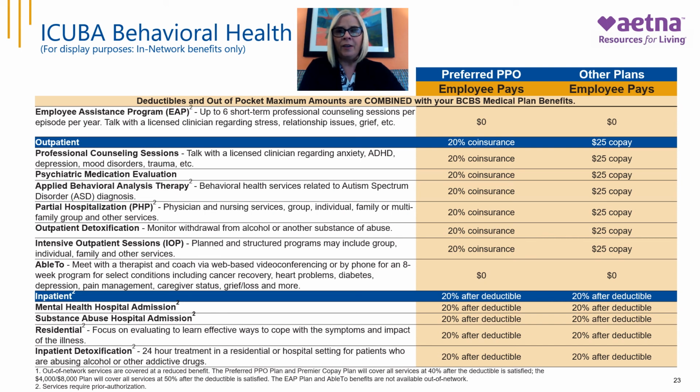Let's take a look at the various services under the outpatient category. Professional counseling allows you to speak with a licensed clinician regarding a variety of issues such as anxiety, depression, mood disorders, trauma, grief, substance abuse, and more. Psychiatric consultation and medication management is typically when you see a psychiatrist who can prescribe and monitor medication to help you with your behavioral health diagnosis.